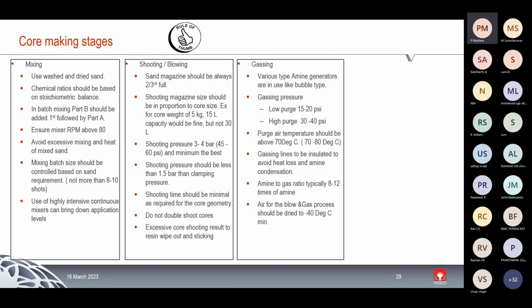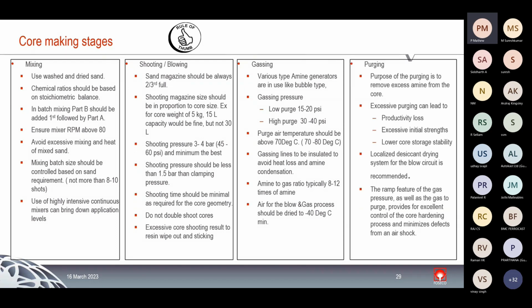The liquid amine should never come to the core. It should always be atomized. So that is the importance of purge air temperature. Purge air temperature of 70 to 90 is also okay, but not beyond 100. The gassing line should be insulated. This is all machine concentration. The amine gas ratio should typically be 8 times of amine, and the air flow and gas process should be tried at 40 degrees centigrade.